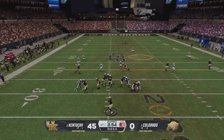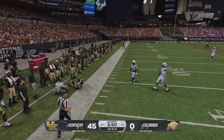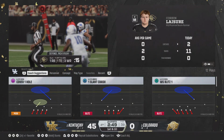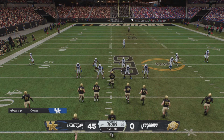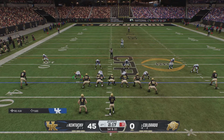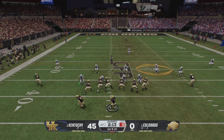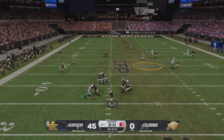Out of the gun now on 3rd down. It's a short completion to the tight end. Stop at the 43, but that's enough to make a 1st down. The Buffaloes come to the line to start a fresh set of downs. 1st down. We're going to throw the football.